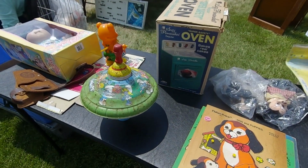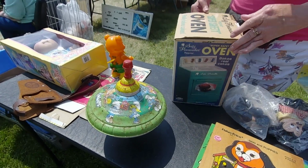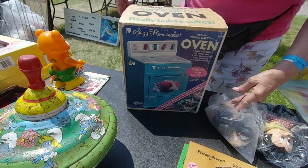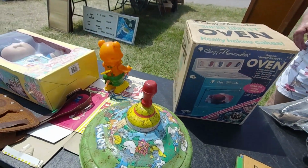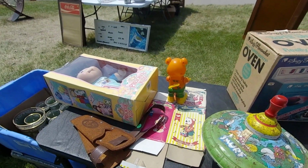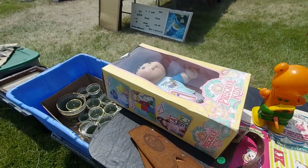And there's some nice old toys. Those metal tops are always good sellers. Even the new ones I've done well with. And here's a little oven. It's not an Easy Bake oven, but it's another brand. I don't think I've ever seen that. That's pretty cool. And an old Cabbage Patch doll.